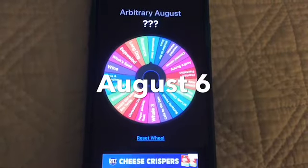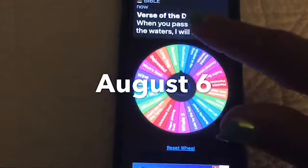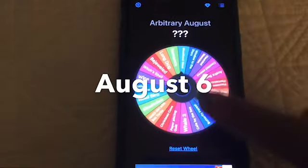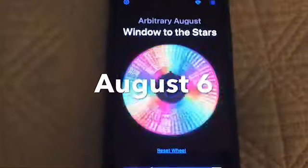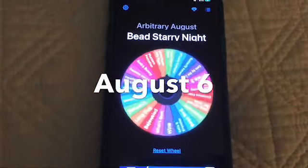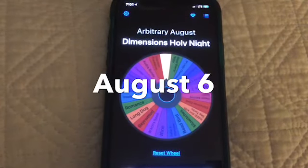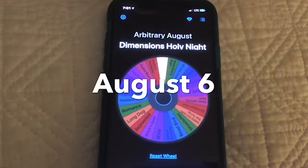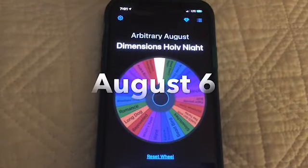It's Friday, August 6th. And I'm picking my project for the day as soon as I get rid of that notification. Dimensions Holy Night. Okay. I haven't worked on this one in a long while either.